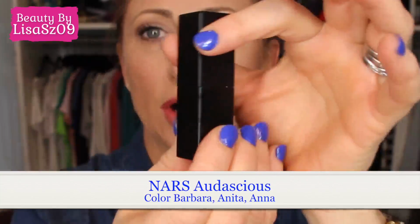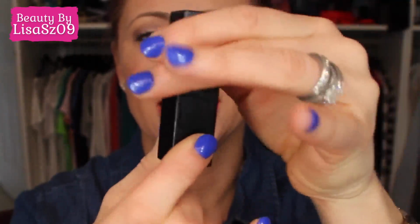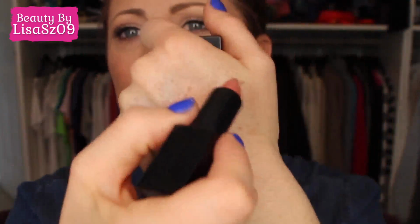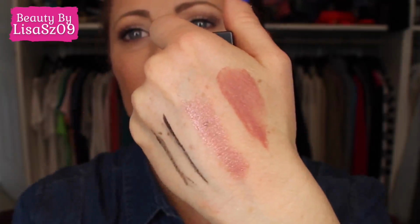Another lipstick, NARS Audacious Lipsticks. This is in the color Barbara. I love their packaging. I just love this. No matter how you put it down, can't go wrong. Barbara is the more mauve-y color. I also have Anna and Anita, I think. But they're gorgeous. They're so smooth, so easy to work with.